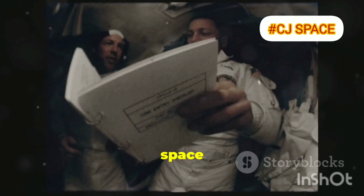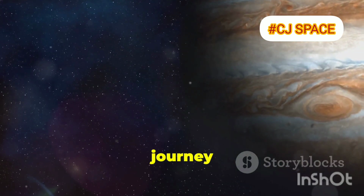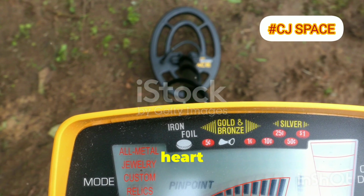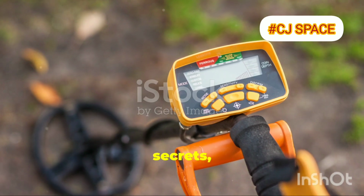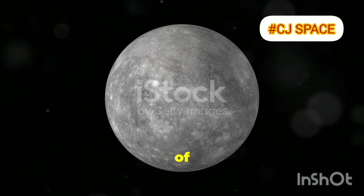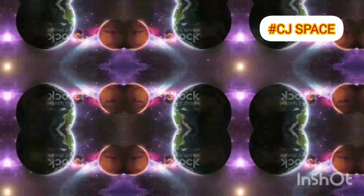So buckle up, space cadets. We're about to embark on a journey to explore these fascinating worlds. Get ready to dig deep into the heart of planets, uncover ancient secrets, and maybe even find clues about life beyond Earth. Our exploration of terrestrial planets is about to begin.